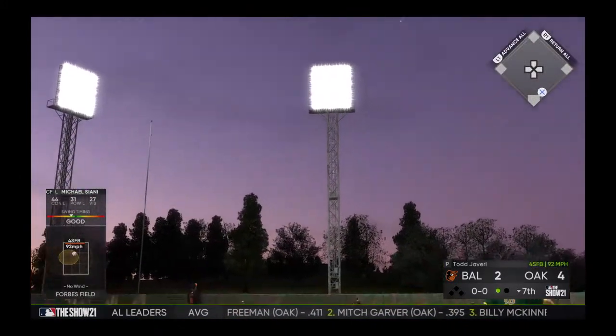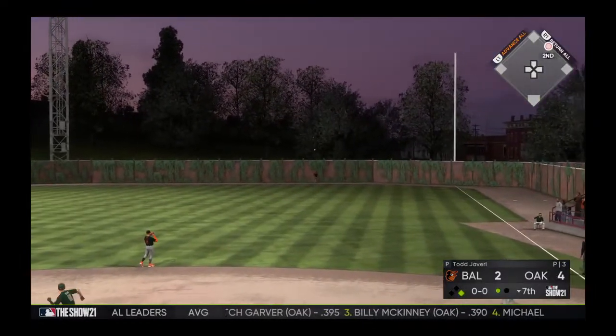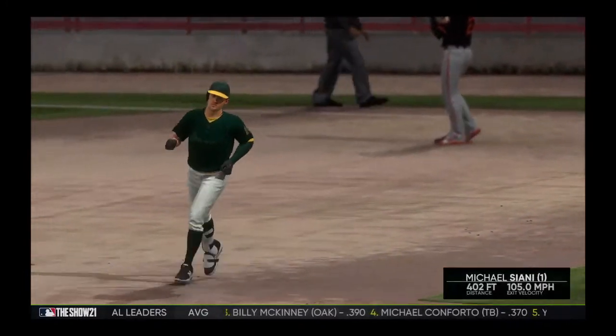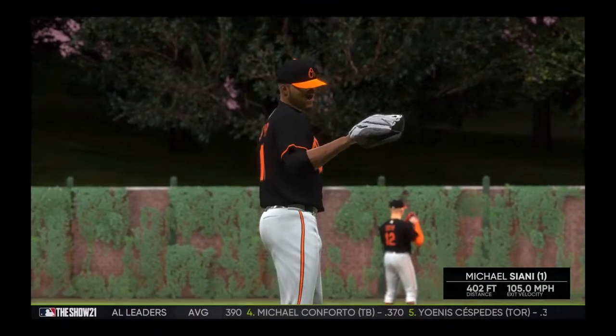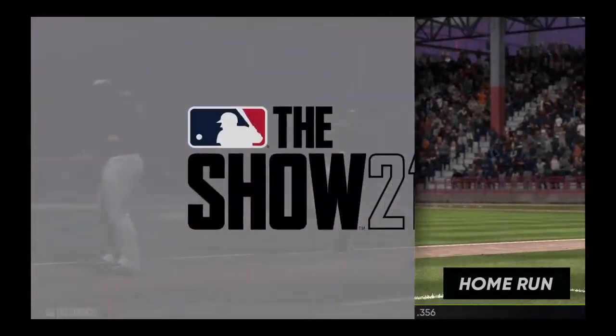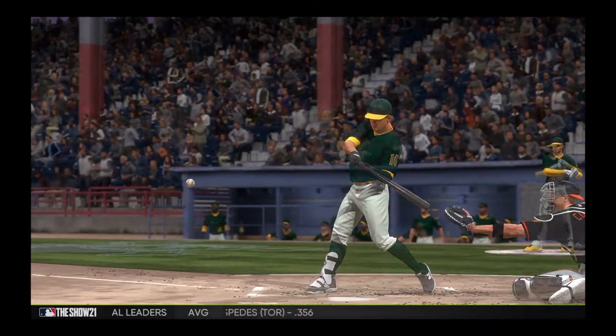The first pitch is hit pretty well out to right. Racing back, the right fielder to the track, to the wall. And goodbye. This one ain't coming back. A solo shot here to straightaway right field. His first home run of the season. And just like that, it's now a 5-2 ball game.